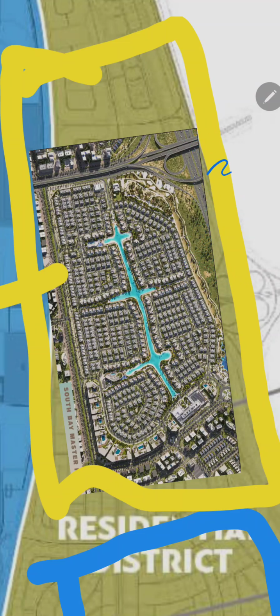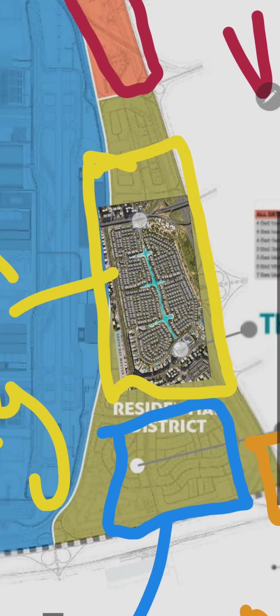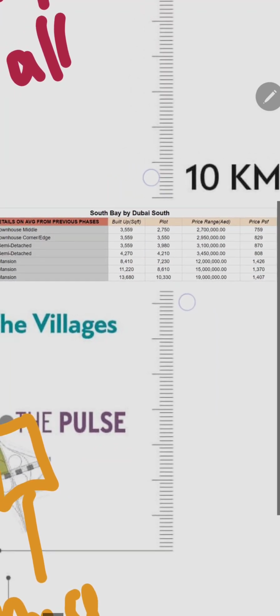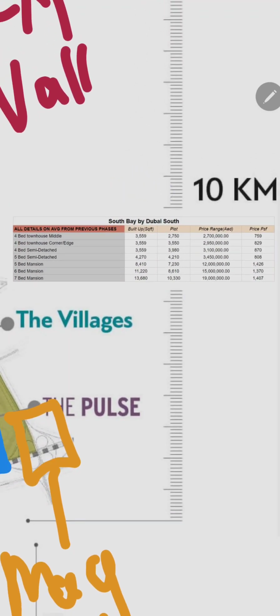there is one major thing in Dubai that is happening right now. The land prices are going up, hence the built-ups that we see by different developers are getting smaller. The plots are getting smaller. However, if you see over here, you can clearly see that the price per square feet is somewhere between 759 and 870 or 900.